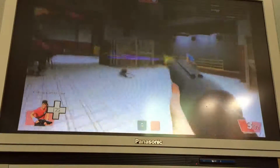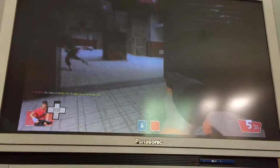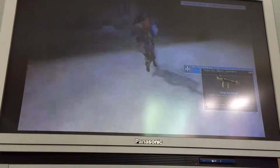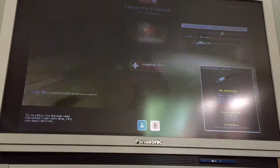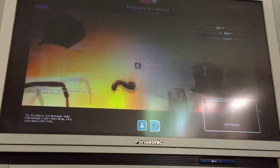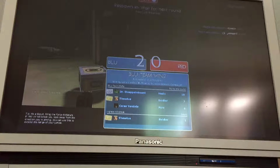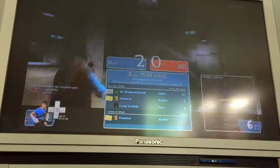So there's the enemy team. Reload. I got taken out. Oh, I got taken out by a soldier. That was a good shot. So, yeah, again, latency is not the best. And we lost the round. So, yeah, it's so-so playing over Wi-Fi with a wireless keyboard and mouse for shooting games. So let's test out one more game, and that'll be it for the video.